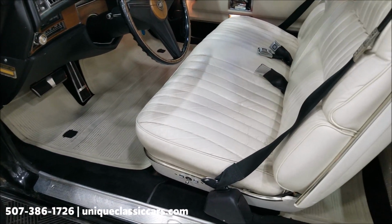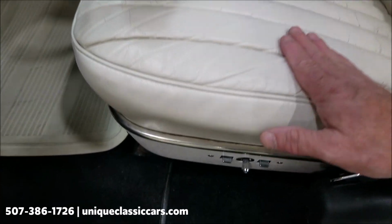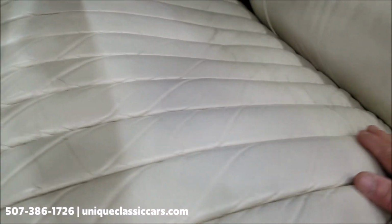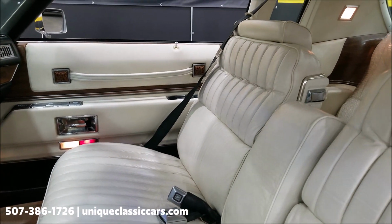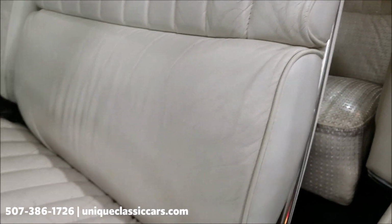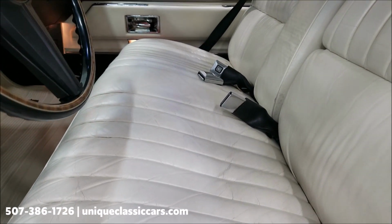Of course, the bench seat up front. Now, here's that white Sierra grain leather, and to me, it looks original. I'm gonna get right down on top of it. Yeah, you have your natural wear, some natural wrinkling, but you do not see the cracking. You do not see the rips, tears, holes that you're gonna have with a high-mile car. That's one of the things that leads me to believe that seat coincides with the miles on this car.